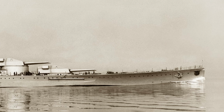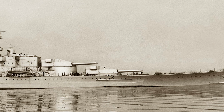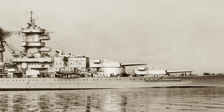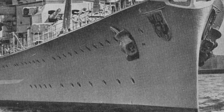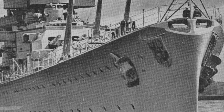Scharnhorst and Gneisenau were each designed with straight stems to emphasise their speed. In fact, most of those early Nazi German surface warships were, including the pocket battleships and even the modern heavy cruiser Admiral Hipper. Scharnhorst and Gneisenau went for their sea trials, and they sure were fast, but then their bows started dropping into the sea.